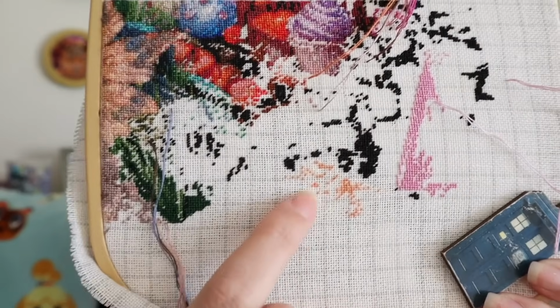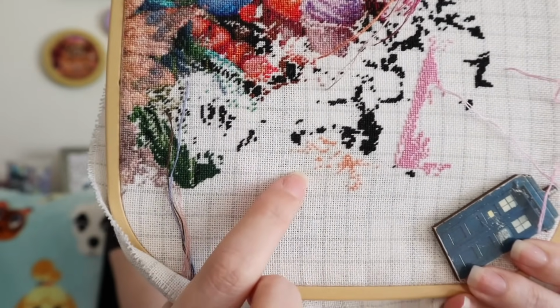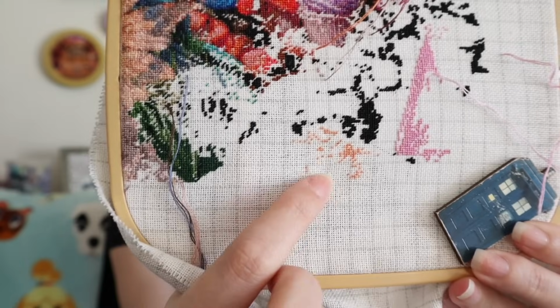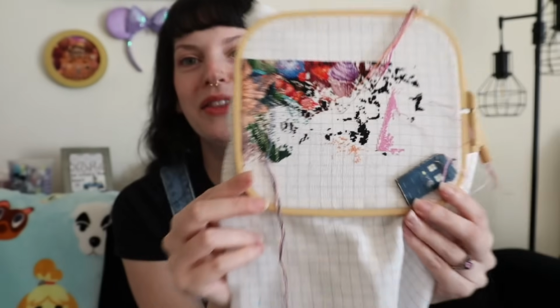And then I also did some peachy colors here. I think this might be the fairy's face, and so I was kind of wanting to get started working on the little face of the fairy, so I did that. This is being stitched on a 28 count 2/1 tent stitch, and it's exciting because April 1st we will get the next set of pages for the stitch along.